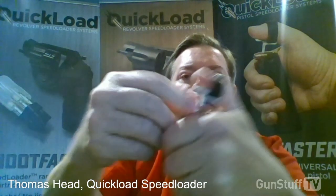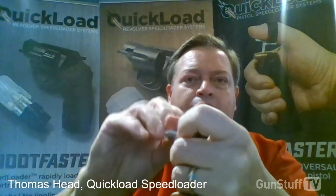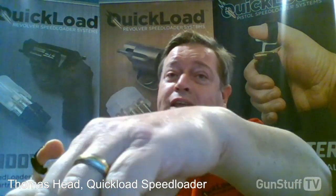This is a SIG 250 double stack magazine. And you just press down. Some of the speed loaders out there, you have to manually load the first round. You can press right on the follower plate with this. Okay, so that's 5 rounds in a 12-round magazine on my left thumb. It's an ambidextrous product. So I'm going to put it on my right thumb, and I'm going to finish off this magazine with my right thumb.